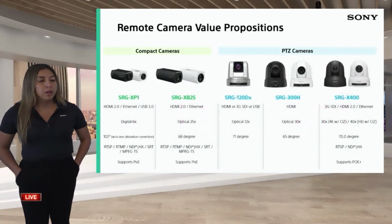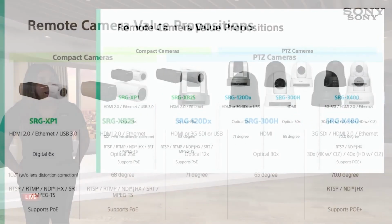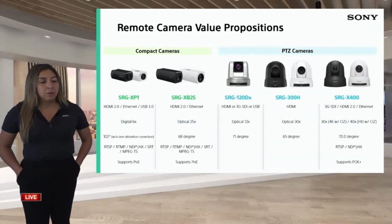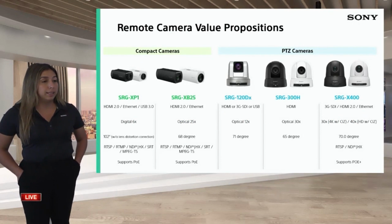The next hardware component is our network cameras. Again, these devices are managed over IP, so it's easier than ever to provide remote support and abide by social distancing guidelines. We even added fixed cameras to our lineup with a wide viewing angle for instances where pan and tilt are not needed.